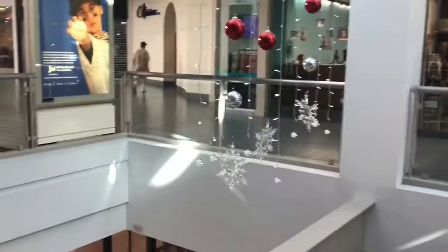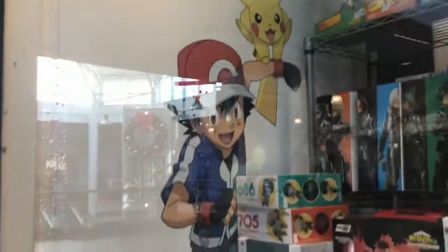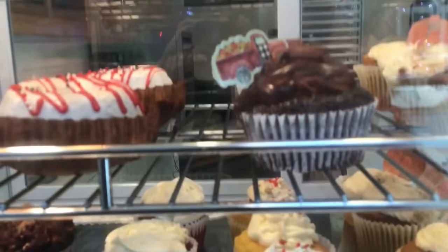Wait, I think there's snow. Oh yeah, there are snowflakes right there. I didn't even notice that. It's the Pokemon Master. Check out these scissors. They look good. Wow. Look at this tree. It looks really nice.